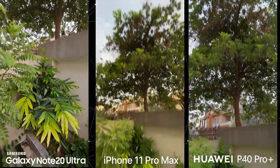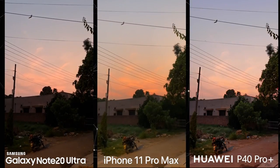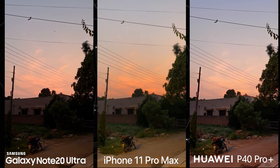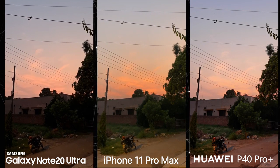When it comes to the video performance in daytime, they all shoot beautiful videos. Kind of the same story, few differences in colors, but drastic differences when it comes to a more challenging situation like this evening time. This is where iPhone picks up the game, brightest video, as well as the most detail in the sky as well. Samsung is the darkest of the bunch.